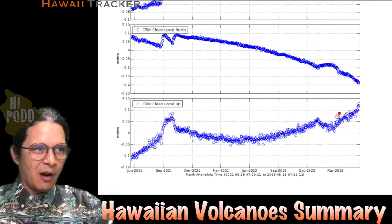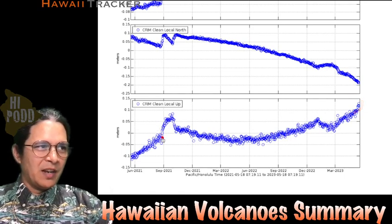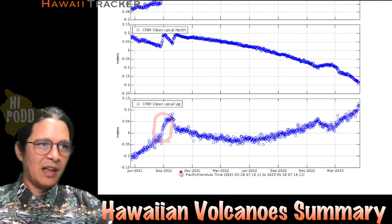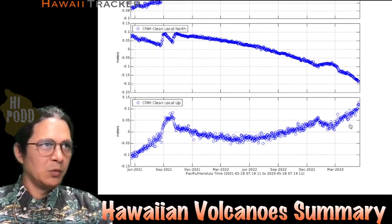You can see that there are times when there are little variations, but when it gets to that level of steepness, that's usually something real in the data, like you see right in here, preceded September 2021 when it got really steep like that. Could be some time to come still, but it's just going to show how it really is bulging on all the signals, including the GPS here as well.